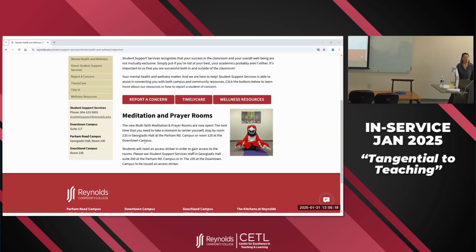Okay. So I've actually been using this recently, the meditation and prayer rooms, and I think this is great. I saw this. And if students just need a moment, a place to be where it's quiet, I've referred a couple students down there already. It looks like Parham Road is 235, and then downtown is room 120, which I think is great.